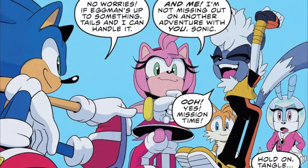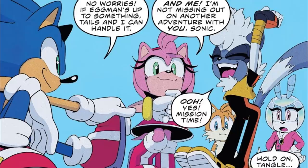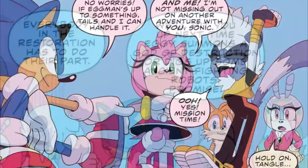Tangle cheers, saying it's mission time, but unfortunately, Belle interrupts her, saying that she's on inventory duty this week. They've got donations to catalog, which immediately pumps out. Poor Tangle. Belle reminds her that everybody in the restoration has to do their part.